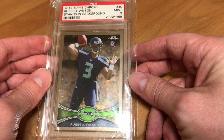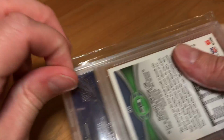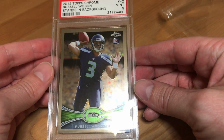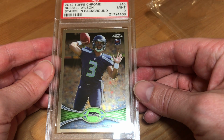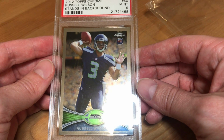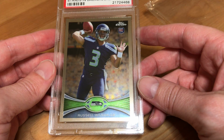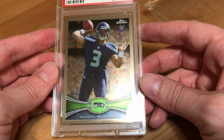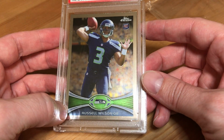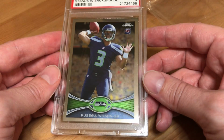So I picked this up a couple weeks ago. Russell Wilson, Topps Chrome rookie card, PSA 9. This is a player that I think is overall pretty undervalued for what he's accomplished so far in his career. He's got a Super Bowl ring already, in Seattle, no less, and he's been a top 5 quarterback most of his career, and I think he's headed to the Hall of Fame. Not sure if it's going to be first ballot or not, but this guy's definitely got the resume, and he's got quite a few years ahead of him as well. Knows how to stay healthy, so I'm picking up this.